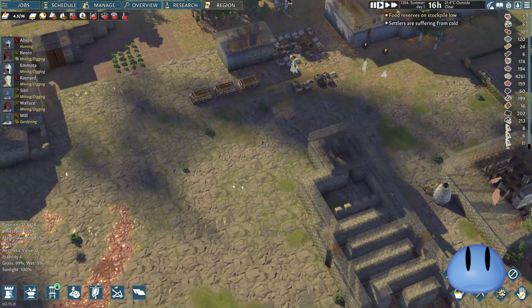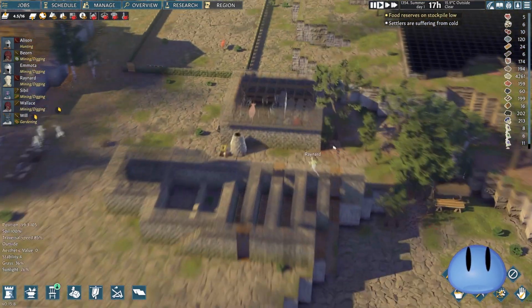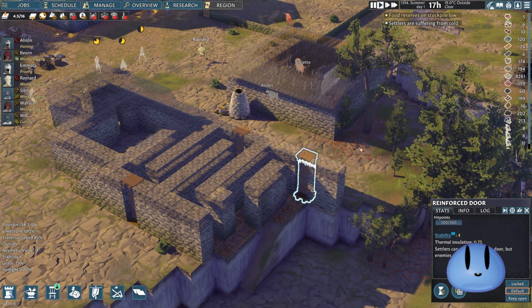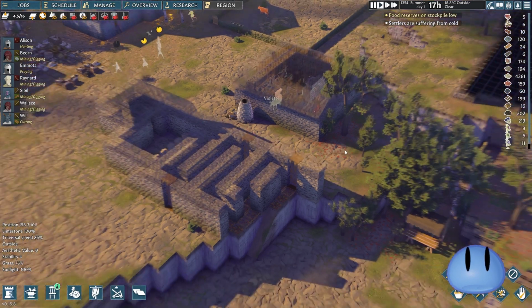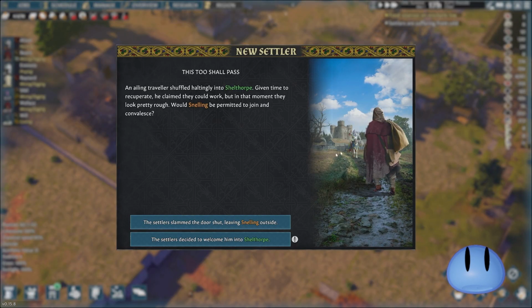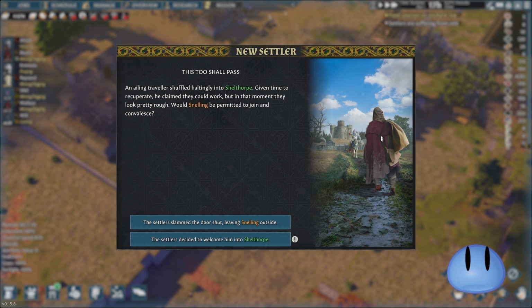Let's see. Alrighty. I know I've mentioned this before, but I am so glad that they are in fact using these reinforced doors as anticipated. And also in the corrupted video that I had a while back that I had to start over, I did confirm that they do not use those doors even if you don't lock them.